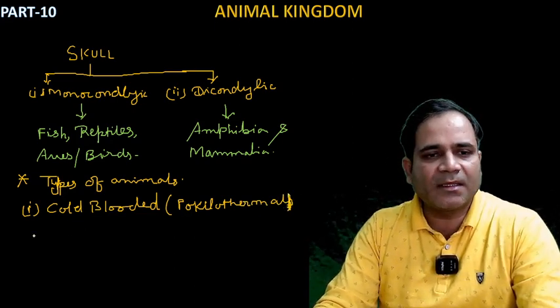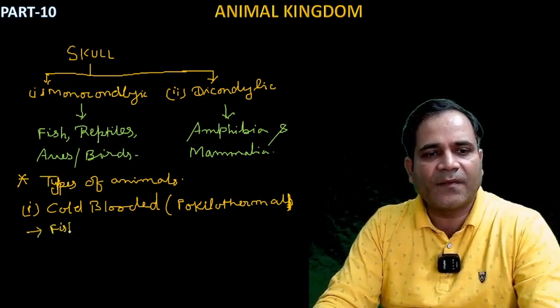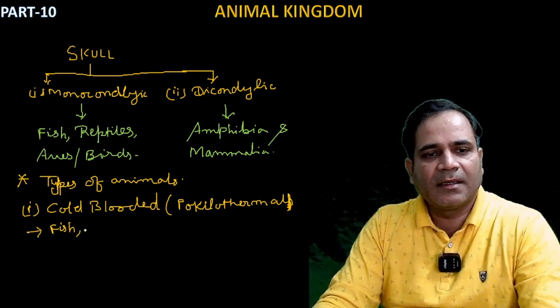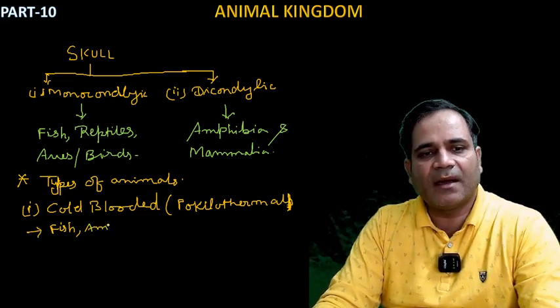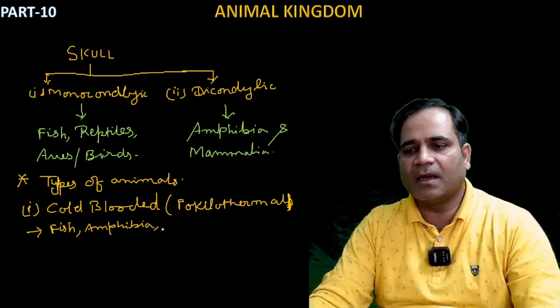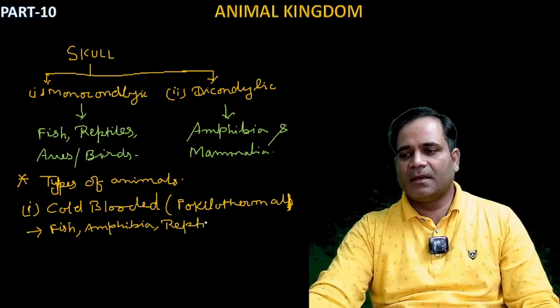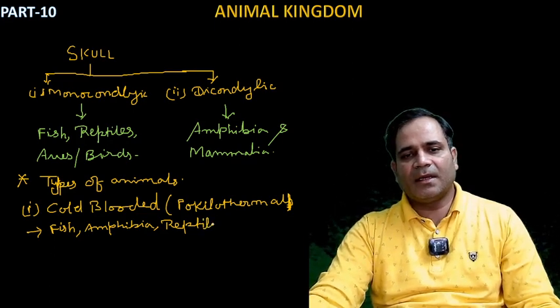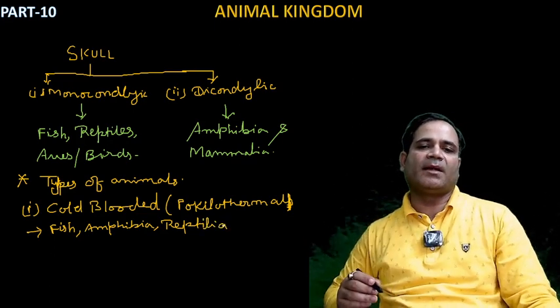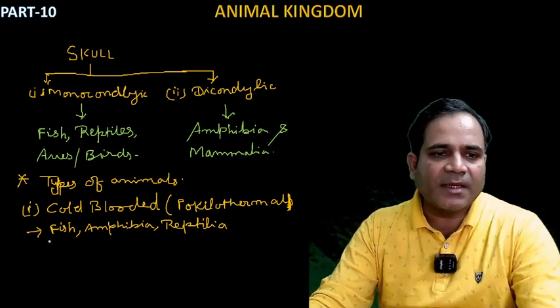See, if I'm saying poikilothermal, which are the examples here? The examples are fish. Correct? Next one is Amphibia, and the third one is Reptilia. These all are cold-blooded animals, or you say poikilothermal. Correct?